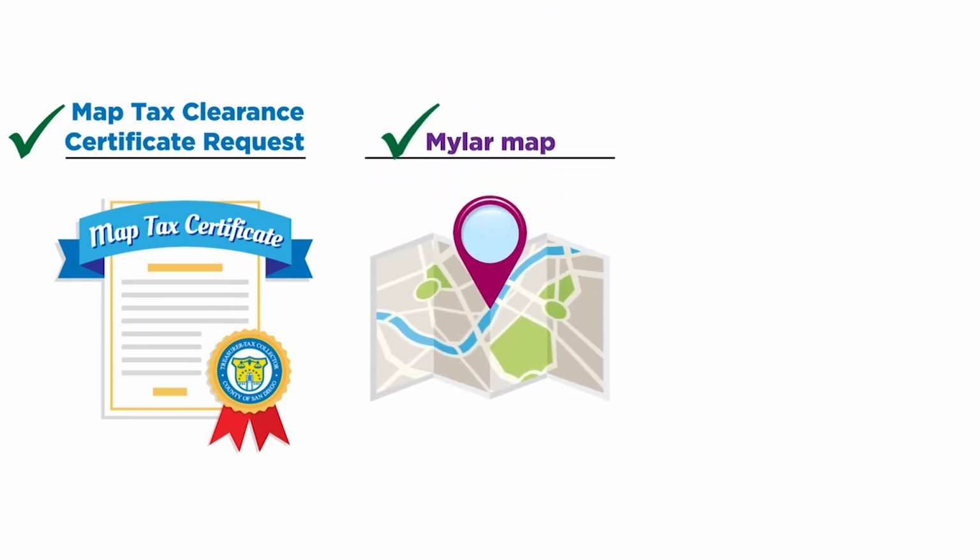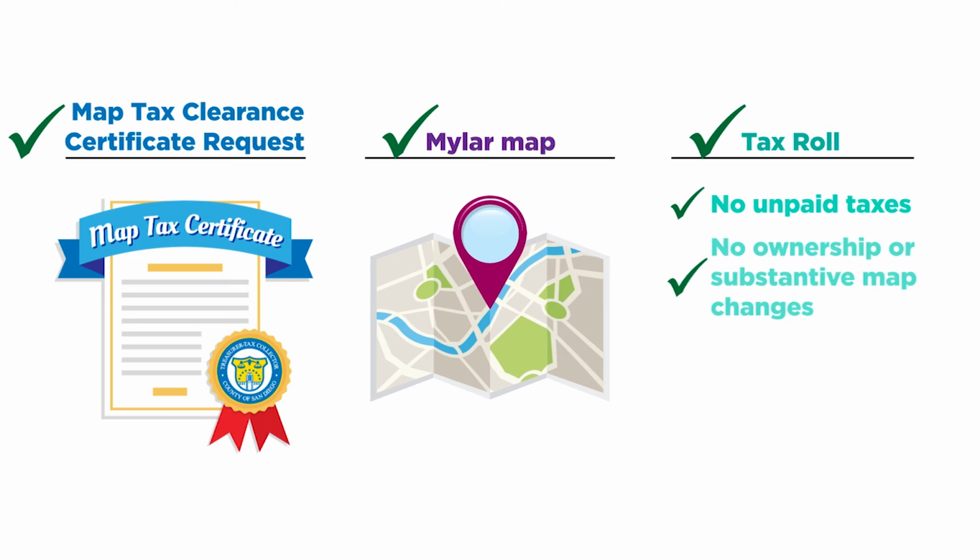The map tax clearance certificate with the recorder's filing stamp must be presented when the Mylar map is brought into our office for signature. We will again check the tax roll to make sure there are no unpaid taxes, ownership, or map changes, or permit activity. All taxes must be paid before we'll sign a Mylar map.